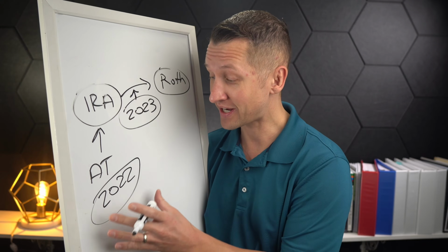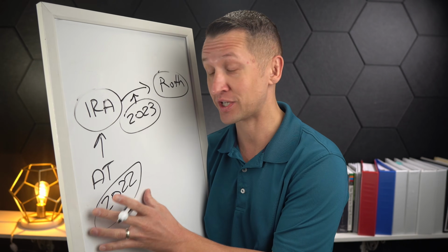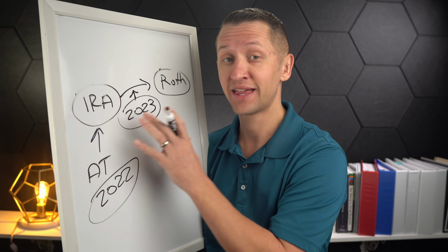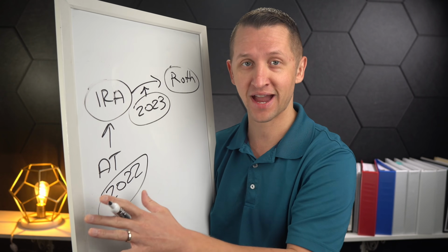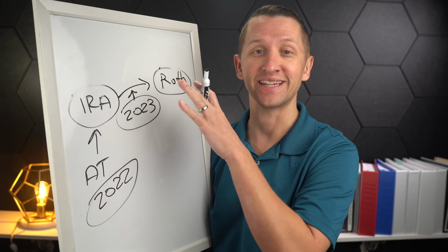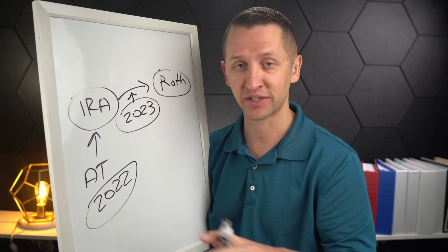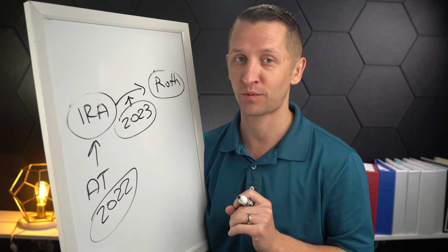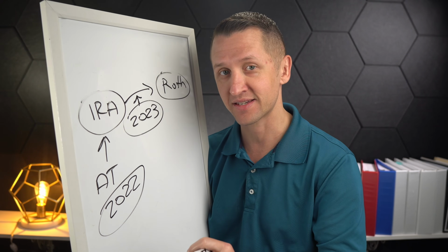That is it. You can actually make this non-deductible contribution and never touch these IRAs again and just let the money sit in there. That is a separate transaction. And the conversion is a separate transaction altogether. Now that is the timing of it. The second part that I want to talk about are the taxes.